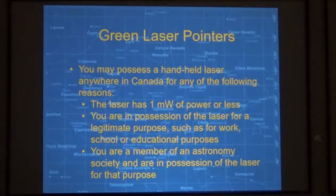Like when we are out in Riding Mountain National Park, we're shining these green lasers up in the sky, we're doing public outreach out there. And so I cleared it with the national park, and they said, yeah, it's fine, it's cool. You know, their internal guys said it's cool.